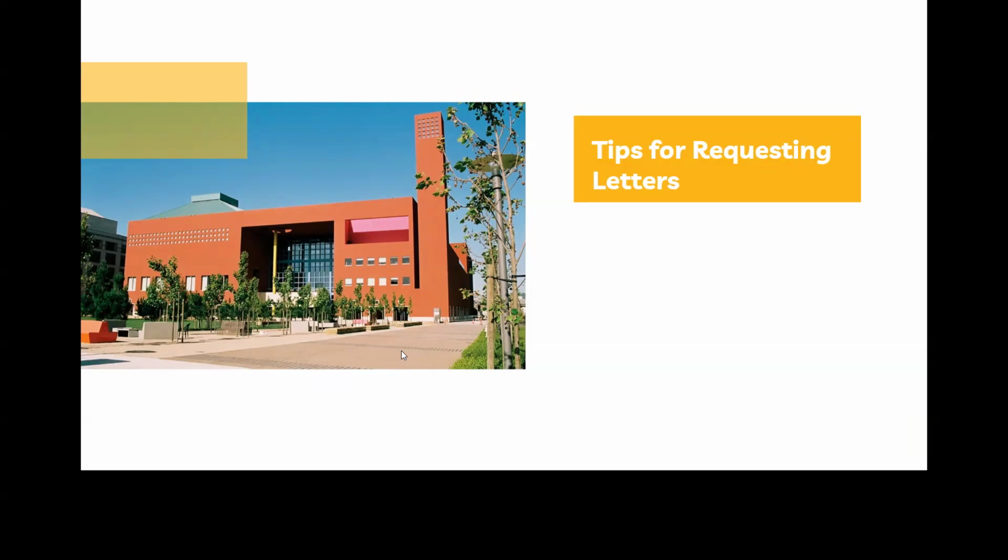Some tips for requesting letters. Request it early. If you are planning to submit to any grad schools this upcoming year, you should already know who your recommenders are, right? You want to request them early. You want to give your recommenders the courtesy of ample time to write a thoughtful letter. Maybe you start that conversation and they want to chat with you. Everyone's busy. You've got to find time, right? So request them early. That'll be one of the biggest helps to you.